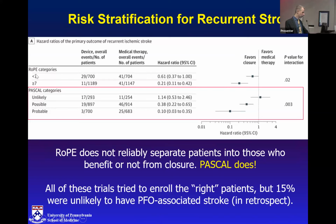The patients who had a score less than 7 also seemed to have a reduction in stroke risk. It's sort of just cross 1. But most importantly, in both of those groups, it looks like it favors closure. There's a difference between the groups, but it doesn't really help us decide who benefits and who doesn't, because by RoPE score, it looks like everybody benefits. Keeping in mind that this is not everybody, but everybody who was in the trial. So these were already a highly selected patient population.